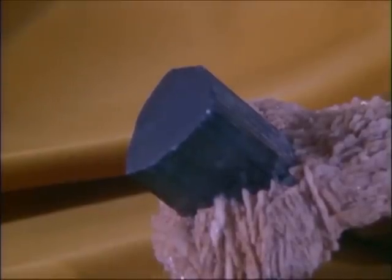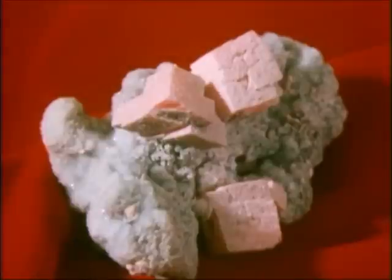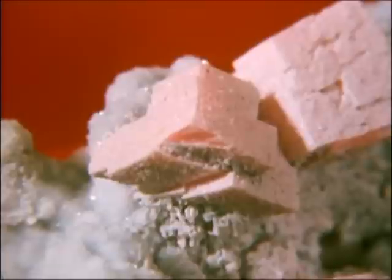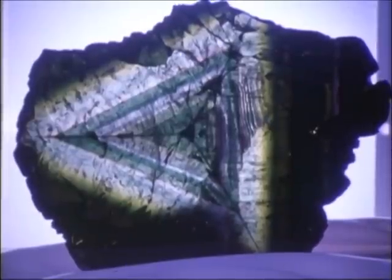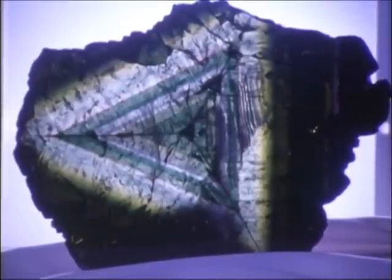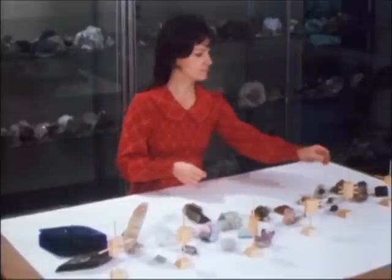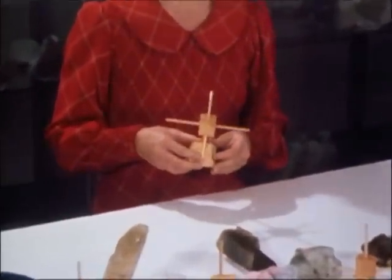Years of study have shown that all crystals can be grouped into 6 crystal systems. Each system can be recognized because it has a unique set of axes about which the atoms arrange themselves in an orderly fashion. As the crystal grows about these axes, the length of each axis and the angles between the axes control the shape of the resulting crystal. This gives the minerals in each crystal system unique characteristics that make them recognizable. To see this more clearly, let's look at examples of each of the 6 crystal systems.